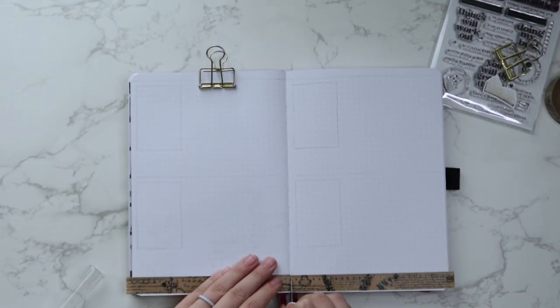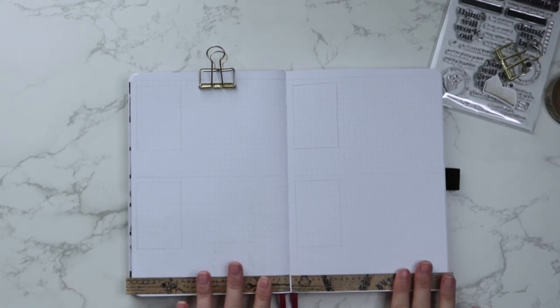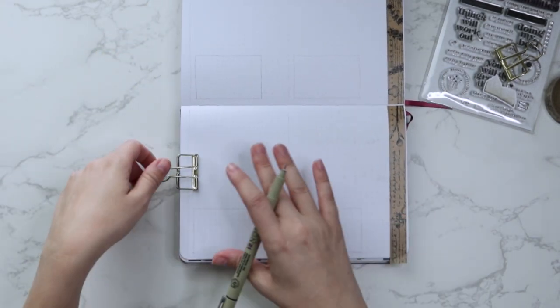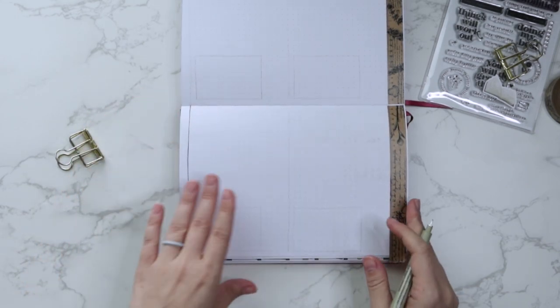So I've been placing a small washi tape at the bottom. This one I think covers three squares. If it's any bigger than that, I feel like I don't have enough room to write. And then I normally add a border to the top and outline where I'm going to paste my book cover.